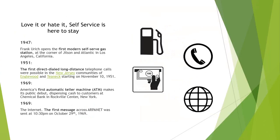In 1951, you could finally dial your phone and get connected with wherever you wanted to without using an operator. So the telephone company also recognized that they could do much better by reducing the amount of employee effort on their side by putting that back on the user. In 1969, the first automated teller machine went online in New York. And probably the best example of self-service as a general platform, in 1969 the internet was born via ARPANET. As far as the platform goes, that really opened things wide open as far as self-service goes. Absolutely.